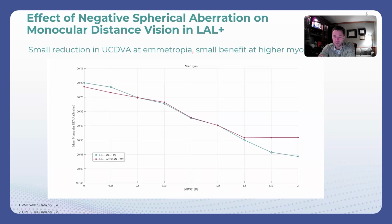But I think the highlight here is that there's really not much different all the way through our normal range of myopia. It does start to split at about 1.5 diopter of myopia spherical equivalent. But again, like we just talked about, how often do we go that far in the myopic range? We really don't that often. That kind of, again, highlights that the negative spherical aberration that you can add as an option doesn't affect the distance visual acuity that much.